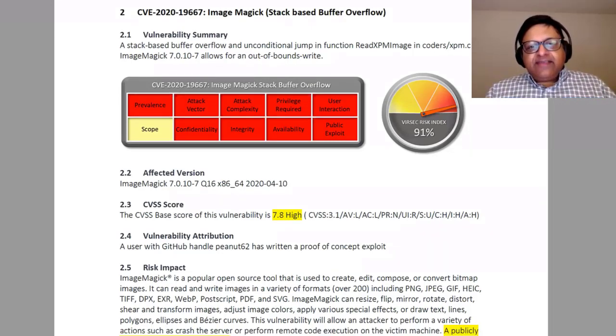So ImageMagick, as we talked about earlier, is an open source tool that is used very heavily to create, edit, compose, and manage images in your web applications. It has over 200 different formats that you can actually play around with. And what makes this a very nasty attack is that, of course, the source code is available on GitHub, and so is a publicly available exploit. It's posted publicly for anybody to use essentially.